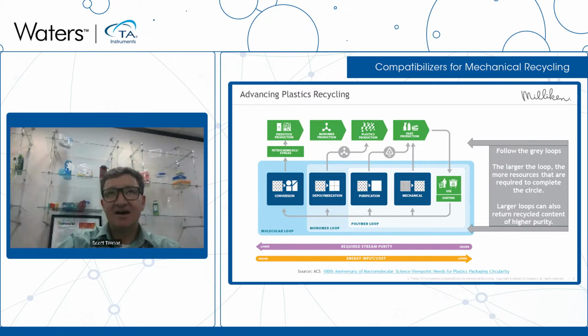And as we go from right to left in this, trying to make a material or use a process and stay in the highest possible value that you can, you require higher purity of the stream. So if you're going back into food contact applications, for example, mechanical recycling is an option, at least here in the United States. There's some regulatory issues in Europe that prevent it for some of these materials, especially polyolefins, but you really need a very pure stream, and contamination can play a significant role in restricting some of these uses.